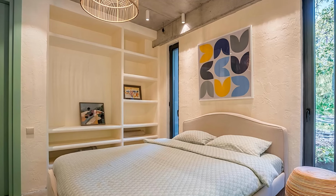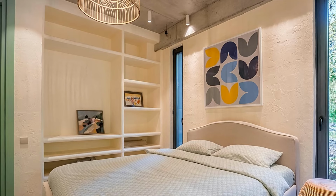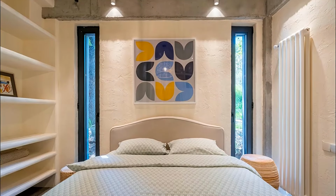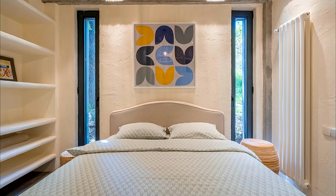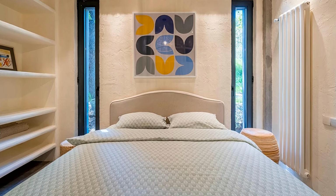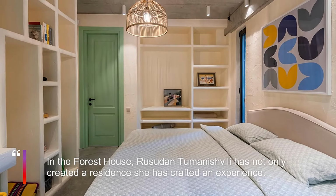The second floor unveils an additional four bedrooms and an entertainment space, extending the narrative of comfort and sophistication. Delving deeper into the forest house reveals its hidden depths in the form of a basement level, housing entertainment areas and a technical room. This multi-layered approach to design ensures that every inch of the dwelling is not only aesthetically pleasing but also meticulously planned for optimal functionality.